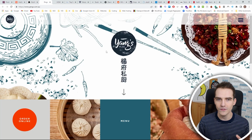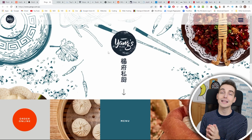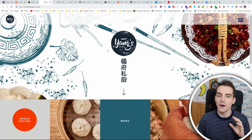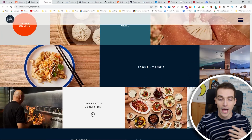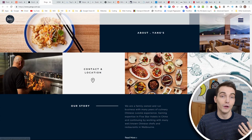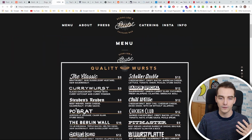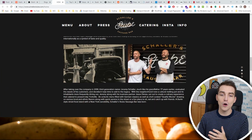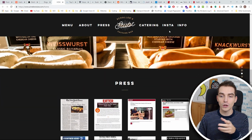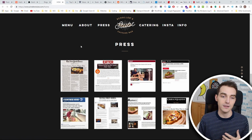But it doesn't need to be investment. For example, in here we can see a restaurant website. I would categorize them also as a business website. They are very simple. You have a few images inside here. You can put your menu, about you, and for example, location. Or you can even put up your whole menu inside here with prices and stuff like this. You can create an about us page, you can connect your Instagram, and if you have some press releases, you can combine them inside here.